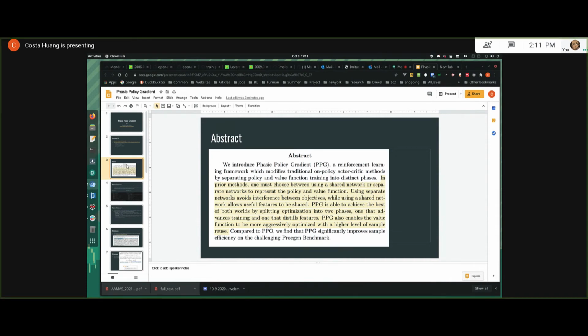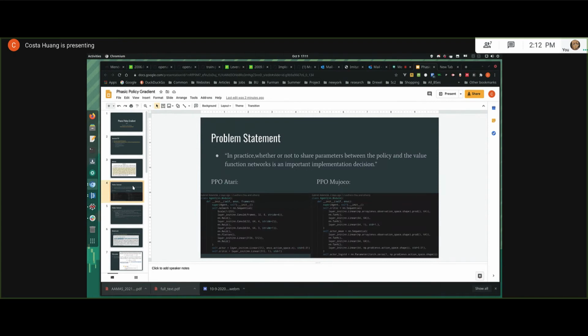So it basically says in prior methods, we usually have to choose between a shared network or separate networks to represent the policy and a value function. Using separate networks avoids interference between objectives, while a shared network allows useful features to be shared. PPG is able to achieve the best of both worlds by splitting optimization in two phases: one that advances training and one that distills features. PPG also enables the value function to be more aggressively optimized with a higher level of sample reuse. So what that means is that this is our code.